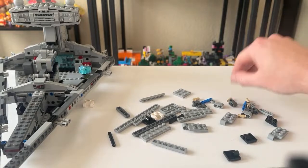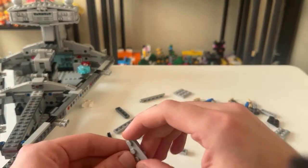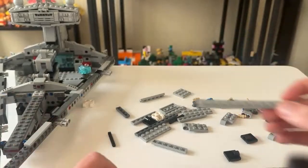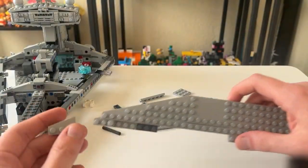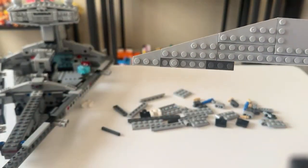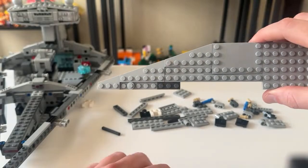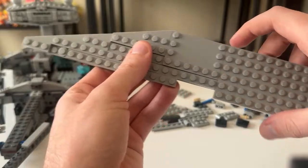So I'm looking for this guy here. We need one of these and then one of these. Push that back a little bit. And then this is going to go on the top here, like so. And then this piece is going to connect here. There we go.